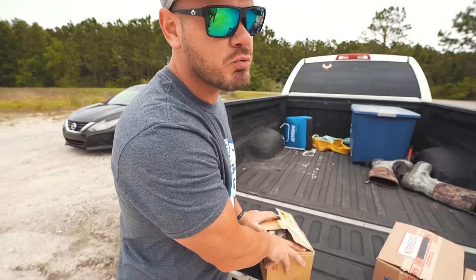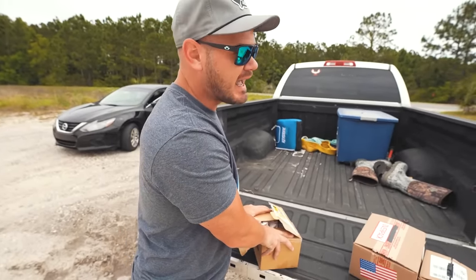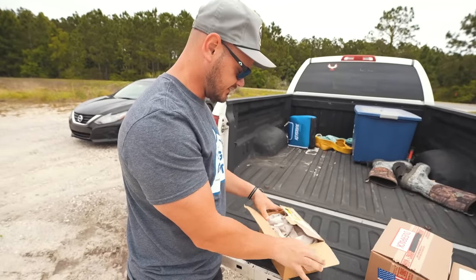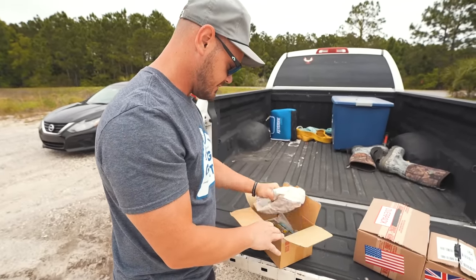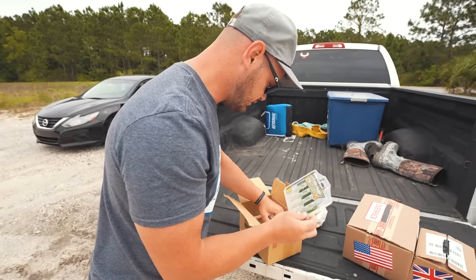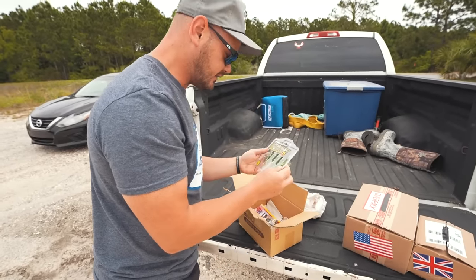So without further ado, I really hope that I got the amount of lures in here for the money that I paid for it, if that makes sense. I said that all backwards, but that's okay. All right, we're gonna do this quick because we got a lot of fishing to do today.